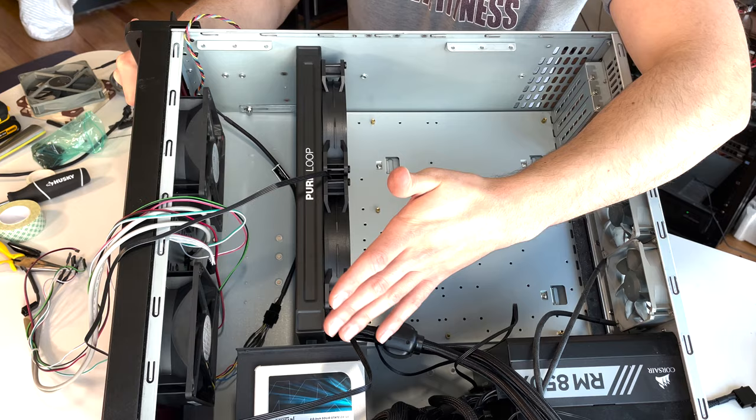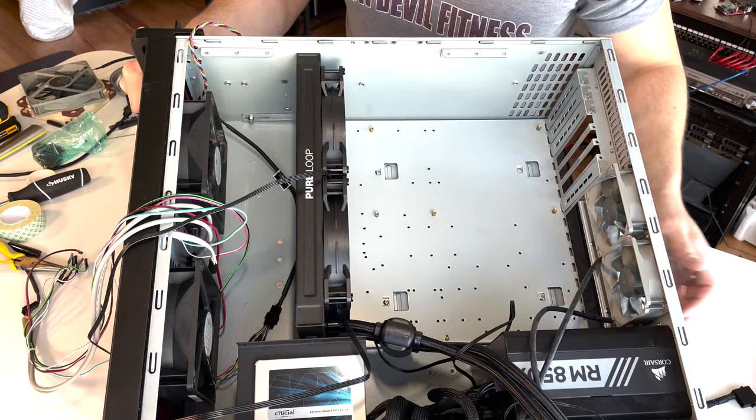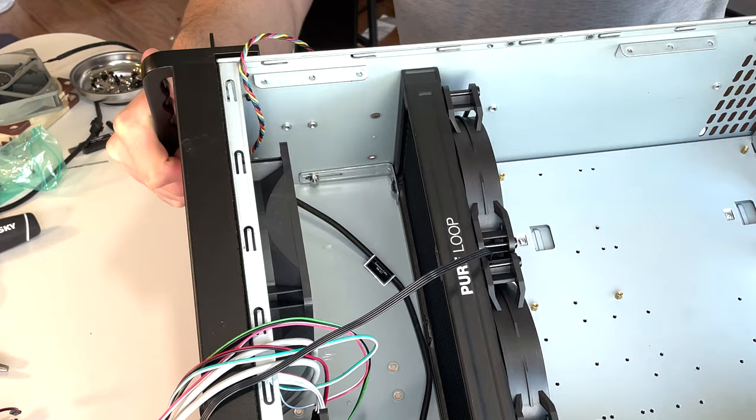That's a pretty good stopping point for right now. I've made a bunch of modifications to the case, and let's go through them all. So the first thing you'll notice is here, the radiator secured by double-sided tape to this motherboard tray. And don't worry, it's not all double-sided tape. Right back here is a bracket that connects it to the shell of the case. So I'm pretty confident that that's not going anywhere.